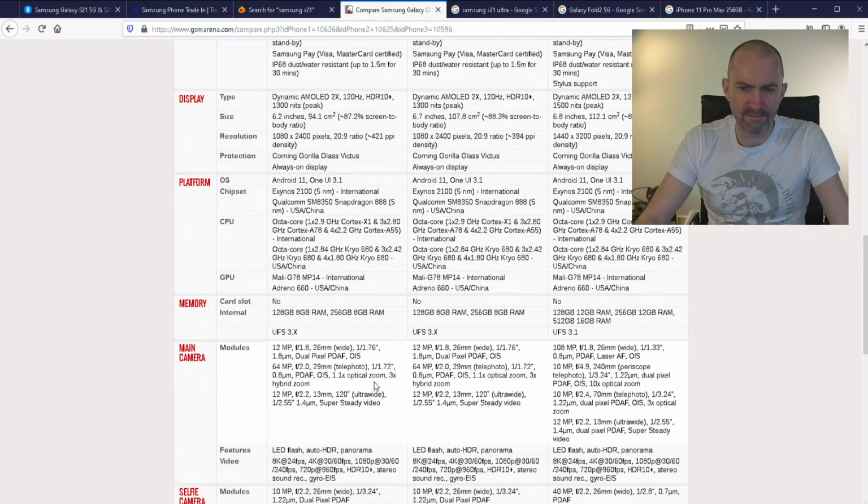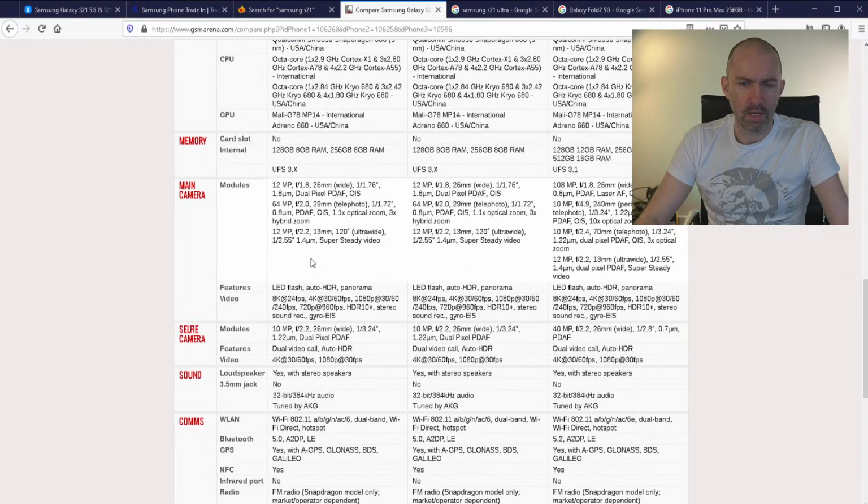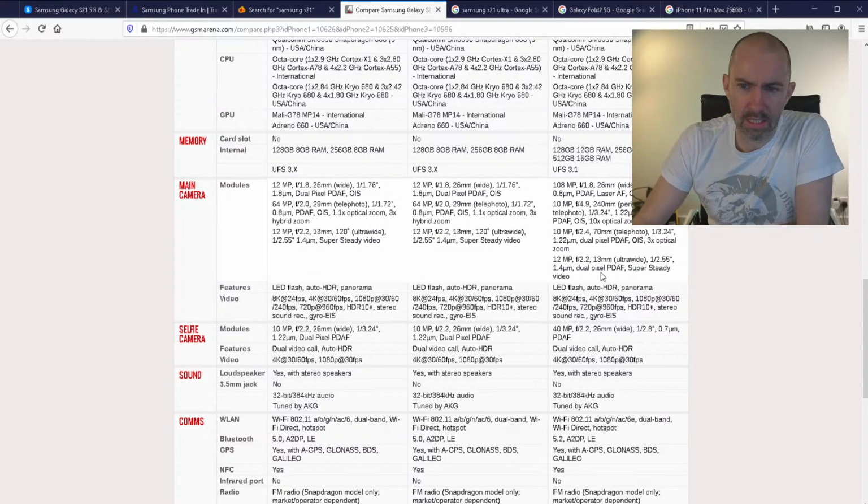Is there any features I'm missing here? That's the same UFS 3.1. That's 3.x. I assume it's 3.1 as well, surely. Exynos 2100 chip. Right, so you can see the different camera sensors here.